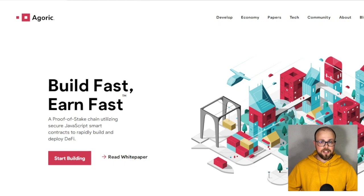An open crypto ecosystem. The Agoric ecosystem has two tokens, BLD and RUN. Only the BLD token is available for purchase in the CoinList token sale that was already announced, and you can participate. The whitelist is already open and will be open until the 26th of December.